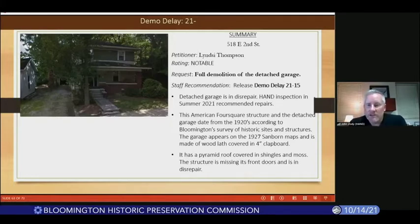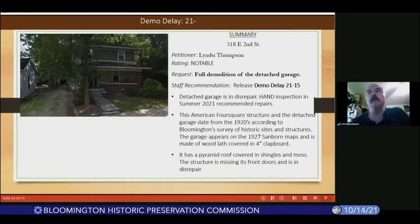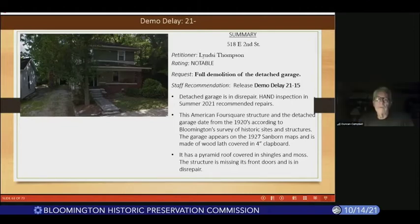But again, I go back to the reconciliation, the timelines on the demo delay. So we have time to table this till the next meeting. And then maybe we can get some ducks in a row and have a better idea. And the owner can consider his position on a designation too. And I would say 4 pieces of OSB would make this garage not a hazard. Right.